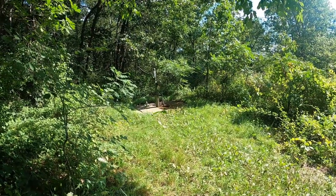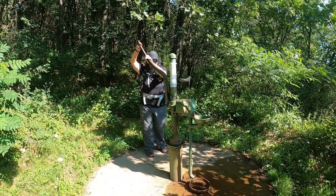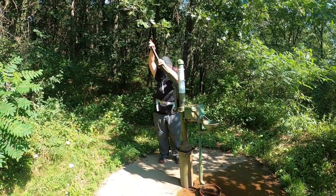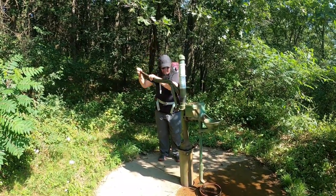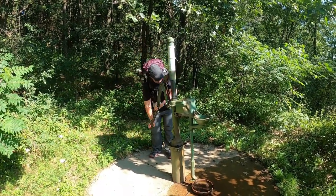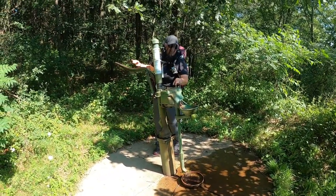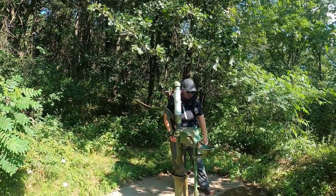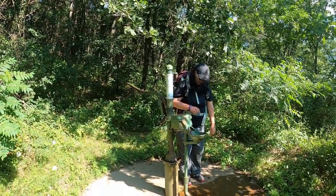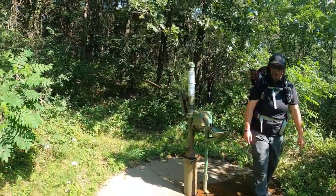All right, this is the one water source in Brooklyn Wildlife. It's an old pump. Well, there's some water coming out now. There we go. Boy, we really got to pump it quite a few times to get it to go. But yeah, there's some water. It's nice, cold and clear. Boy, that's a workout. Yeah, that's old school. Back in the day, it's what you had to do.